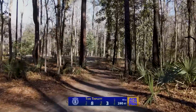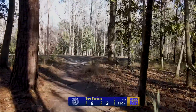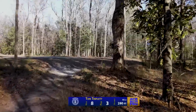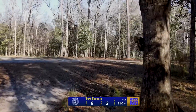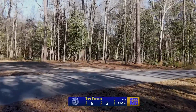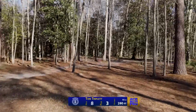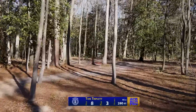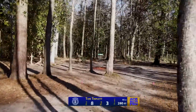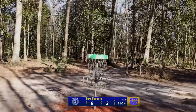Alrighty, moving on to hole 8 here in the gold layout. This is a par 3 at 280 feet. This shares the same tee pad as the black tees from round 1. Our options are going to be flexing an overstable forehand off the tee to make sure you hit the first gap and make it across the road. I think we'll see a couple of backhands as well. That seems to be the better way to just really park this pin, but that first gap is a little bit scarier taking that backhand angle.